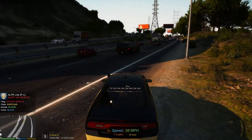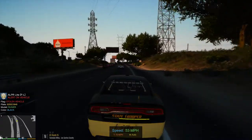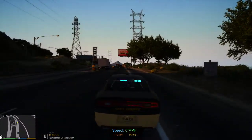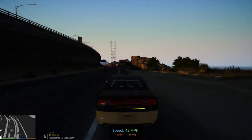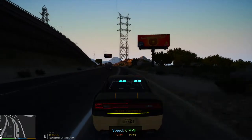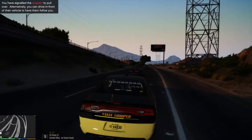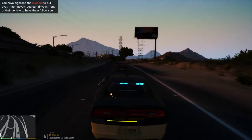Oh, we got a vehicle stolen. See if we can catch up to it. We shouldn't have a problem being in a Charger. We'll handle this.